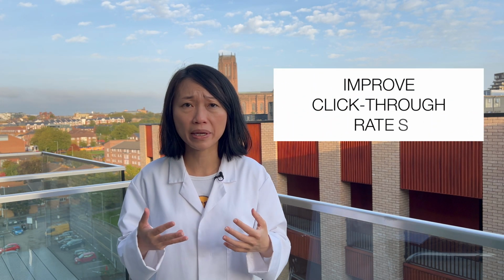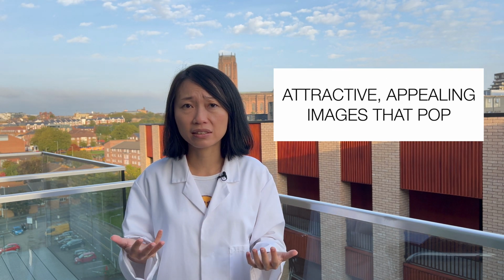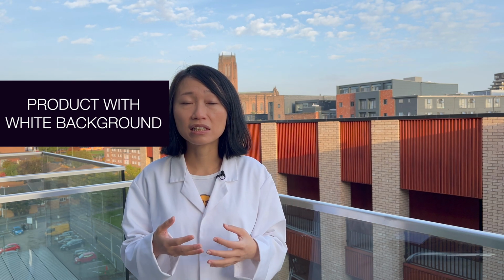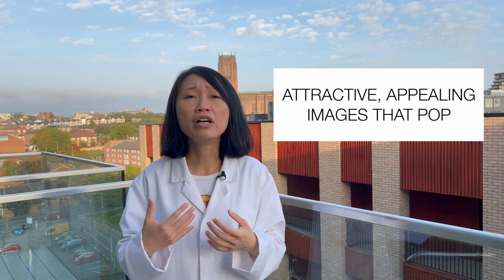Another way to improve the quality of your ads is to improve the click-through rates of your shopping ads. This means putting up really attractive, appealing images for your products. For each industry, there is no clear-cut formula of what is appealing. Sometimes a product on a white background could be appealing, whereas in some cases, the product in a lifestyle setting will be appealing for the shoppers. You want to test with those different images, and this helps to improve the click-through rate.